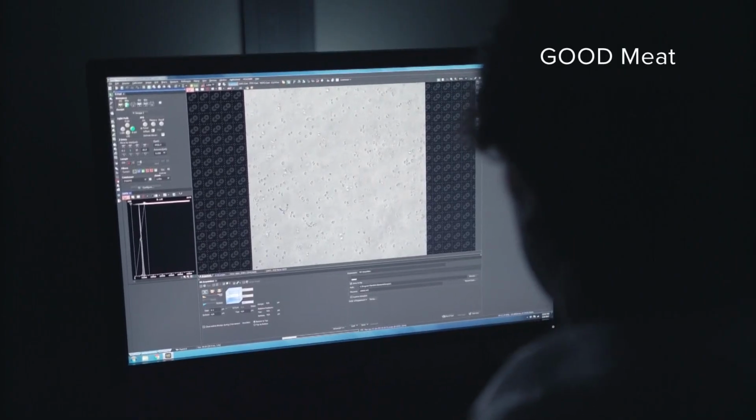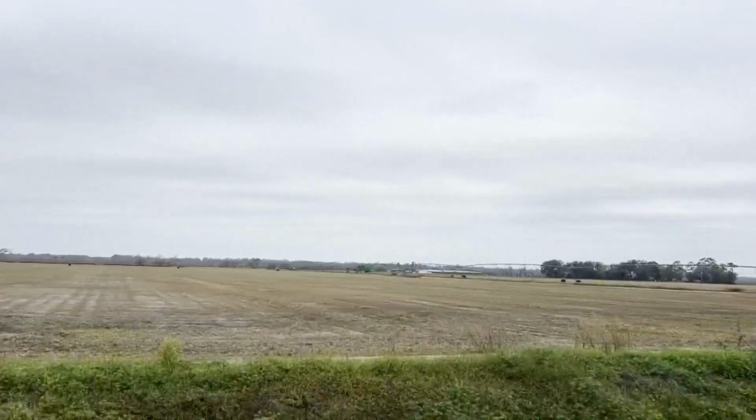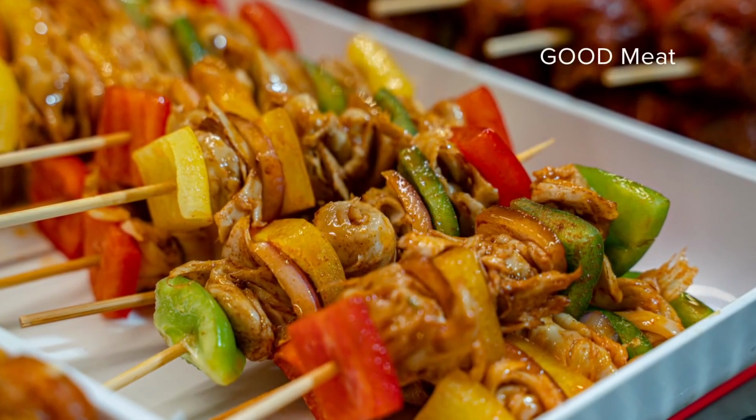The FDA gave Good Meat the green light to start production back in June. Thomas Rossmeisel is the head of brand marketing for the company. He says the idea for this product stemmed from wanting to create something better for the environment and safer for human consumption. By growing our meat in a closed, sterile container of the bioreactor, we're able to avoid that risk of contamination that occurs during slaughter.